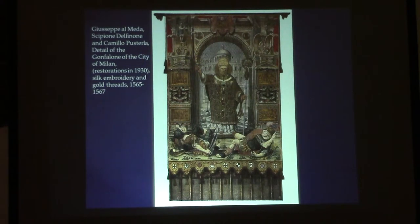He continues to be that supporter of the Milanese state, though. He's the patron. And here he is, while he is holding the scourge of heresy, it is soldiers down below, and he stands within a triumphal arch, right? This is for the promotion of Milan. And this gonfalone would have been carried in procession, celebrating the city.